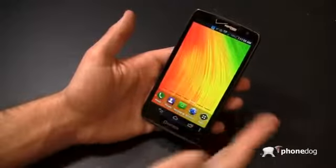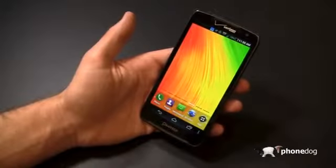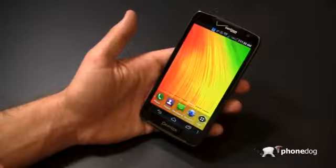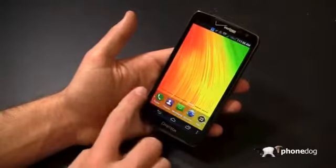Would I buy this over the Galaxy S3 or over the iPhone 4S? Don't know that I would. I still think specifications wise the Galaxy S3 beats this in a couple of different places. The RAM, obviously, Android 4.1, and then of course the pre-installed software value adds that you get from Samsung, and then of course from Apple with the ecosystem as well.